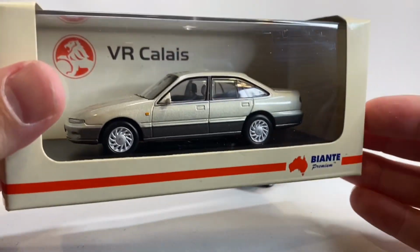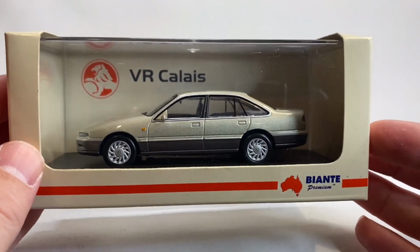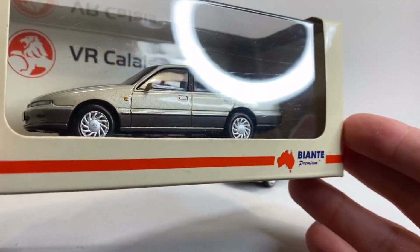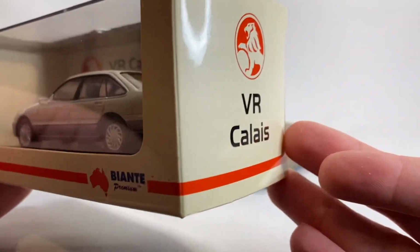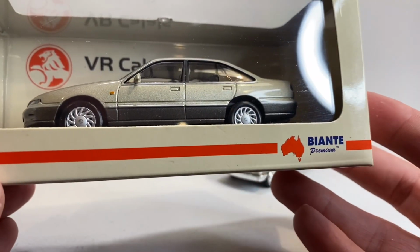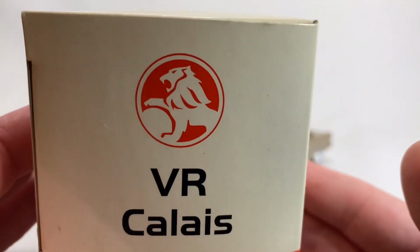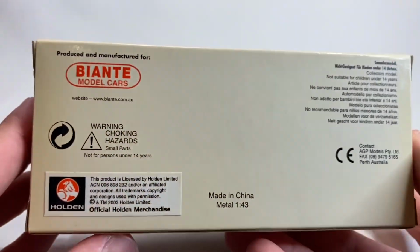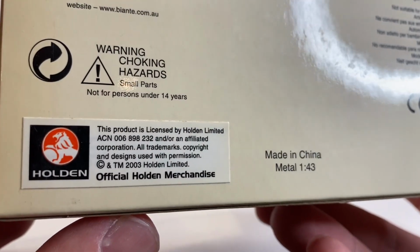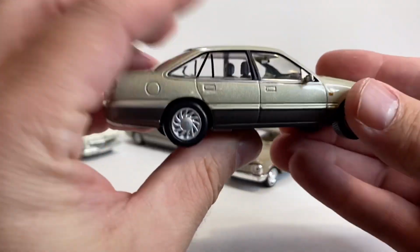Okay, so the last of the 1/43rd is a VR Calais. I would guess that's how you say that. I didn't know Biante called their stuff premium like that. There's your Holden logo. Yeah, that's Holden, right? I believe so. And here's your box. There you go. Official Holden merchandise. All right, let's get it out. Take a look. Okay, so let's look at the Calais.